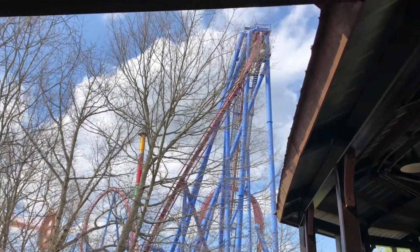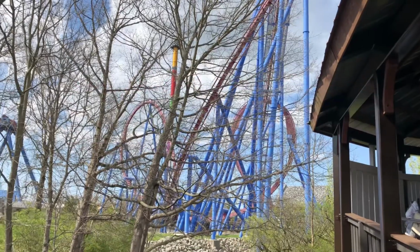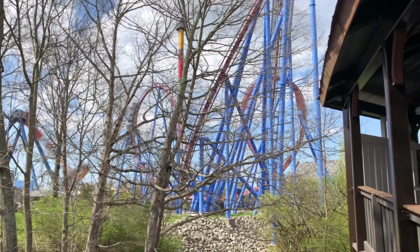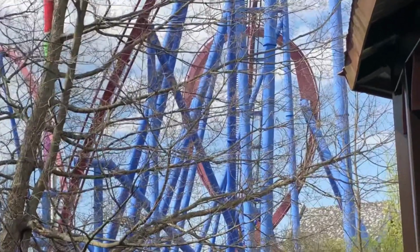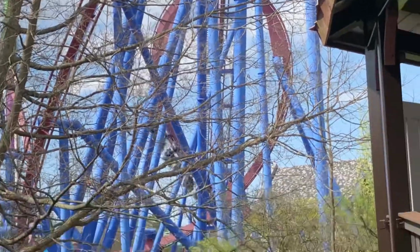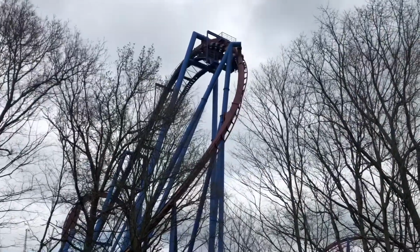Hello everybody, today we're talking about Banshee at Kings Island. Banshee is Bolliger & Mabillard's probably a monster inverted roller coaster, that's for sure by them. It is absolutely humongous and it sits in the front of Kings Island.